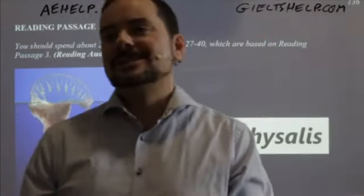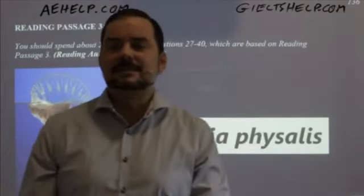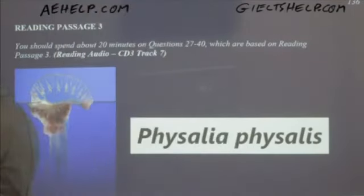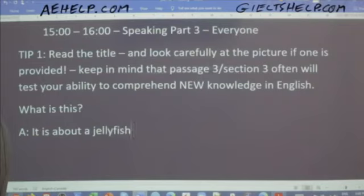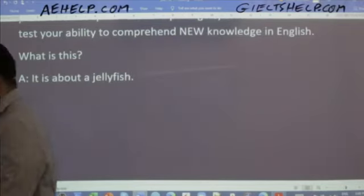So Oa says, it's a jellyfish. Sandeep says it's the biological name of a jellyfish, maybe? Okay, so you start thinking about it. So what is it? Good. And many of you are on the right path. So you're thinking, what is this? And you're answering, it is about a jellyfish. Okay. All right. Next question.